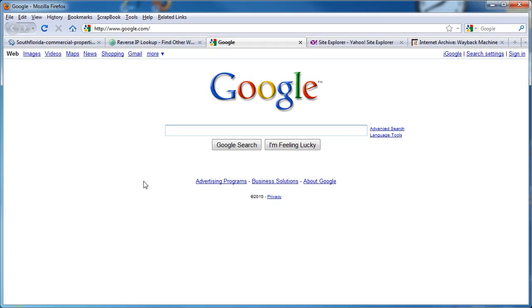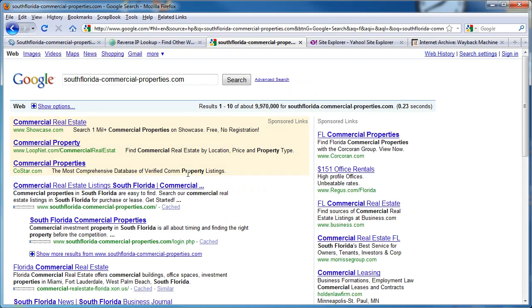So if you're looking to buy a website and you discover it's banned or has been banned, I would stay away from it. It's just not worth the headache. So what you do is you just go to Google, and I'm going to plug in our URL again, and we're going to do a search for both the non-www version and the www version. So let's just do a search.